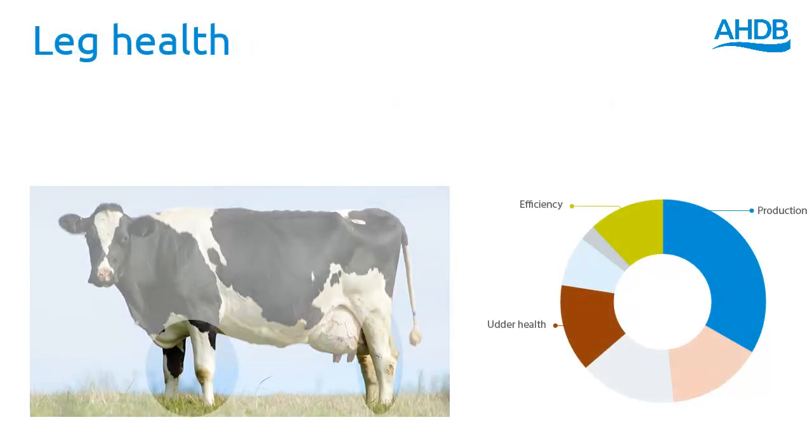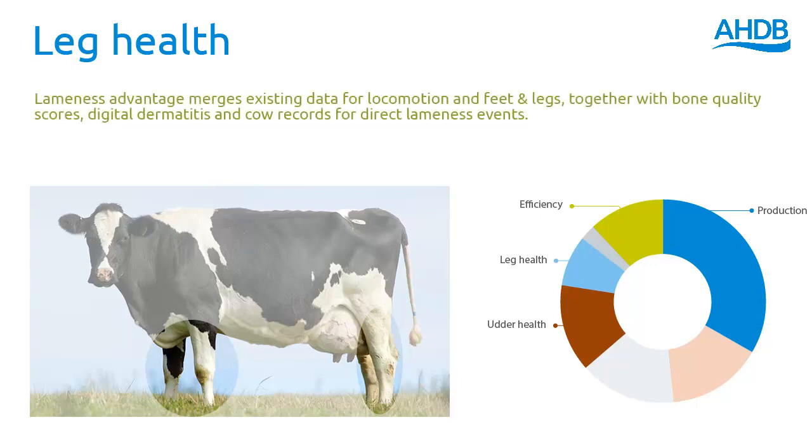Lameness Advantage. For farmers wishing to reduce lameness and improve leg health, 3 important proofs are available to look out for. Alongside overall feet and legs and locomotion PTAs, the most important one to consider for reducing lameness is the Lameness Advantage Index. The index merges existing type data for locomotion, feet and legs, together with bone quality scores, and combines this with digital dermatitis and millions of cow records for direct lameness events on UK farms.